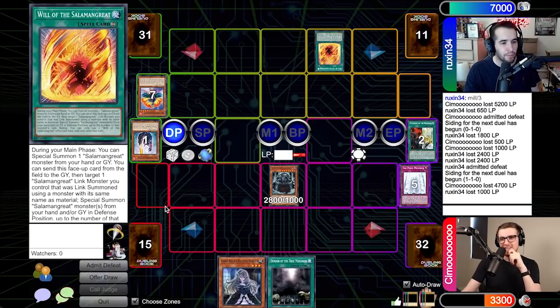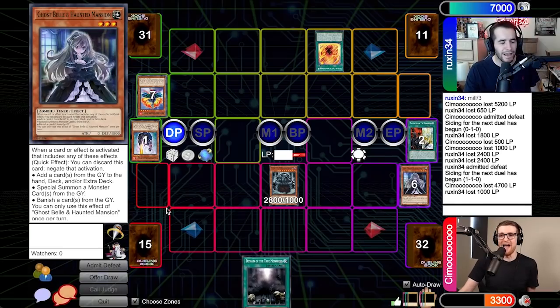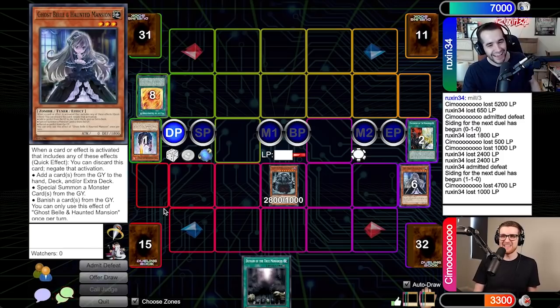One Salamangreat monster from your hand or that deck. Is such a sick top deck. Oh my god. Well, I'll make this easy for you. Are you activating the effect of Will? I am activating the effect. Okay. Yes. Well, I have a ghost spell in Haunted Mansion, so are you kidding me? So Will stays on the field because it's continuous. Oh. It just negates the activation.